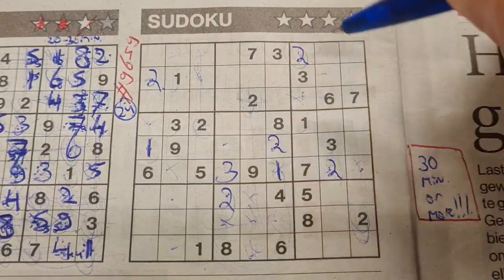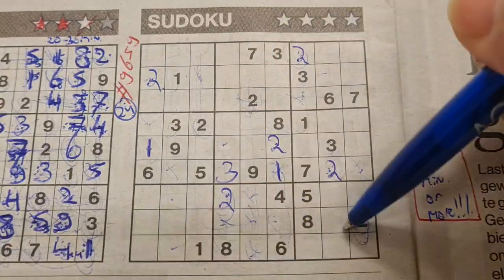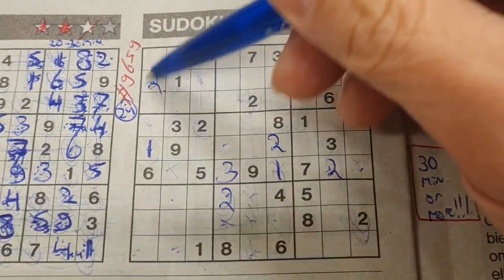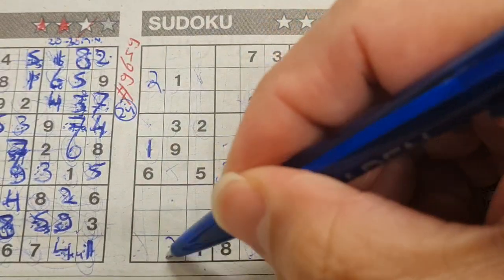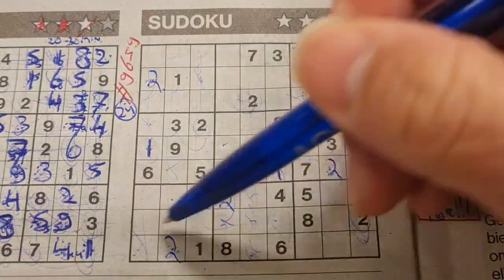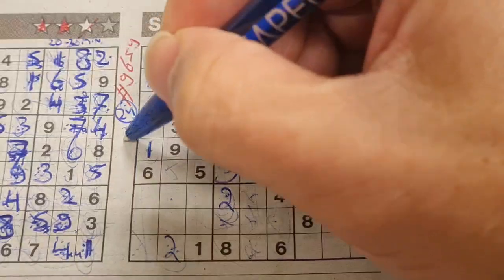Two in this column, two in the middle column, so in the column next down, the only place left for two should be there. Two in this row, two in the row below, so in the last row, only two places left for two, here or there. We have a two in the first column, no two there, two should be here. And all the twos are used.